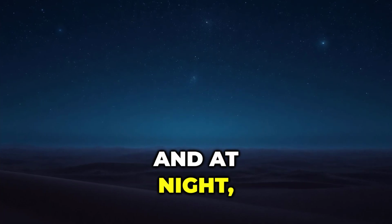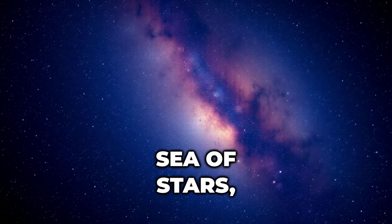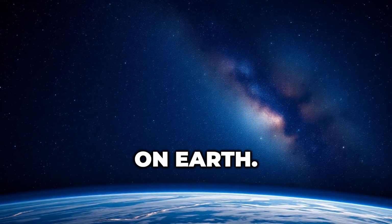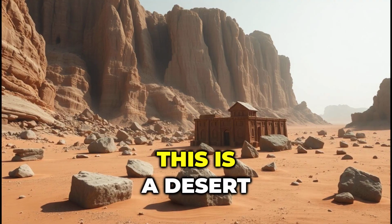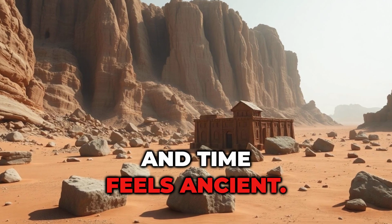And at night, the desert transforms again. The sky becomes a sea of stars, one of the darkest, clearest night skies anywhere on Earth. The Milky Way glows with unbelievable clarity. This is a desert where silence feels infinite and time feels ancient.